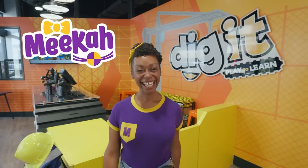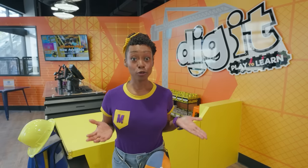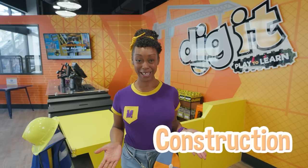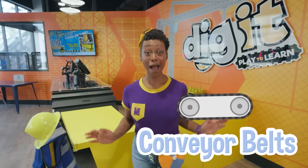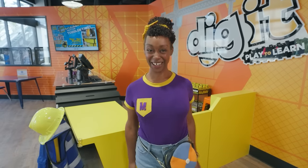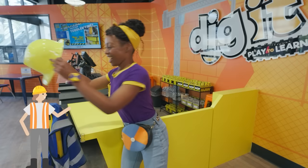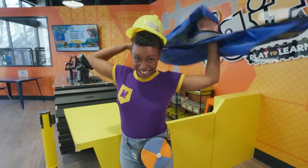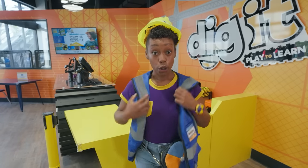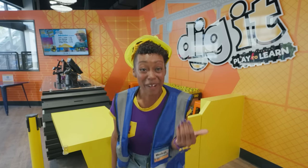It's me, Meekah, and today I'm at Dig It in Torrance, California. They have so many cool construction toys here, like excavators and conveyor belts. Oh, I'm going to pretend to be a construction worker. But first things first, safety first. I'll put on my hat and my safety vest. Will you pretend to be a construction worker with me? Great, come on.